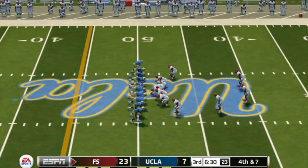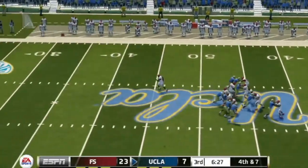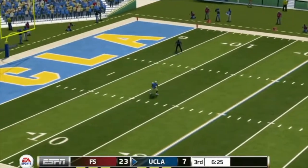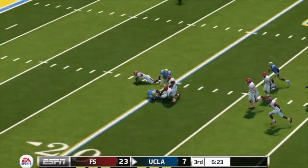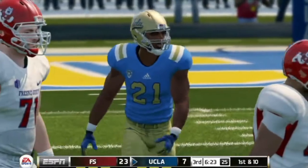They've got 10 guys up. It looks like they're going to try to block this one. And he's taken down at the 21-yard line. Return for a gain of 8 yards.